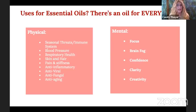There are oils that can lower your blood pressure. They help with respiratory health. Say, for instance, eucalyptus, you want to rub on your chest to help you breathe. There are oils for pain and stiffness, anti-inflammatory oils that you can take internally.